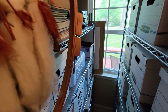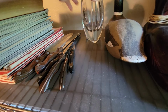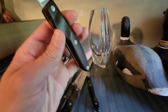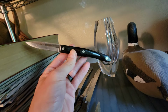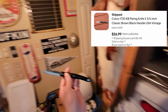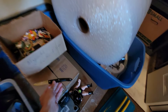All right, now we bought all of these Cutco knives over here for $4 from a sale, and we'll sell them all individually. Nice piece of crystal there. And the first one that we've sold actually is, I believe, this one. This little paring knife. No, that's not it. Maybe it's this one. Yeah, it's this one right here. Sold for, what was it, $27 plus shipping. Not too bad. I always sell the Cutcos individually rather than lotting them up, because they do sell really good individually.